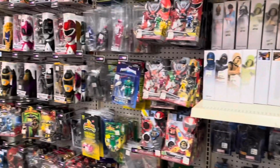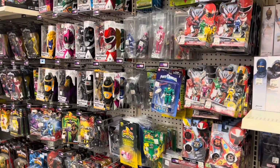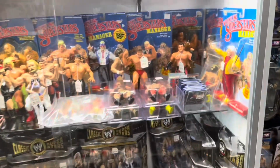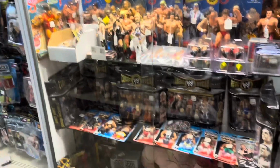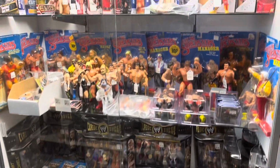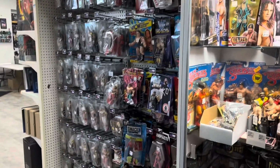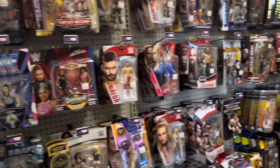This is the Power Rangers aisle. This is going to be some of the newer stuff for the Power Rangers. Over here on the left, wrestling. I got some wrestling buddies out there that I know. Any of my wrestling friends, see anything cool in here that you would have liked to have seen in person for yourself? A lot.